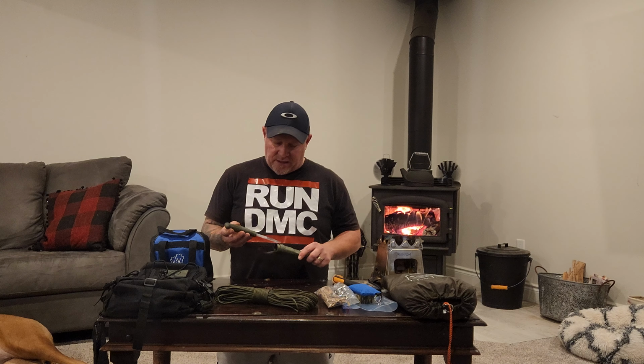And speaking of knives, it's another purchase I just got. I did actually purchase this one off a buddy of mine. He was looking to get rid of it. It was barely used.